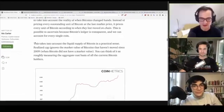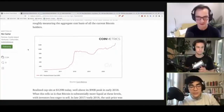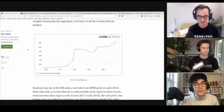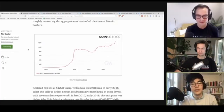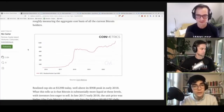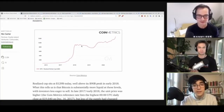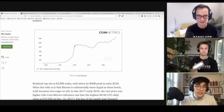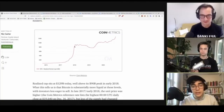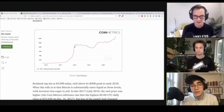All right. Realized capitalization. That's another metric that you've, I think, popularized. Nick, can you talk about it? Yeah. Realized cap basically measures the value of each individual coin at the time it last traded or settled on chain. So it's kind of a liquidity adjusted market cap. You can also see it as the aggregate cost basis of all holders. That's way above the 2017 highs. To me, this is a more pure market relevant measure of capitalization than market cap is.